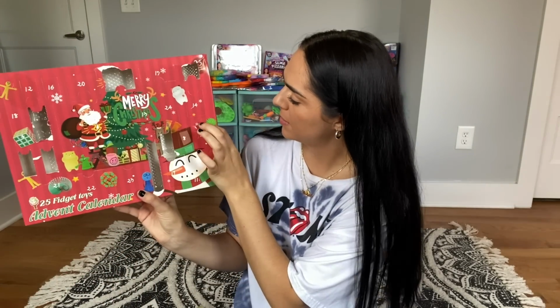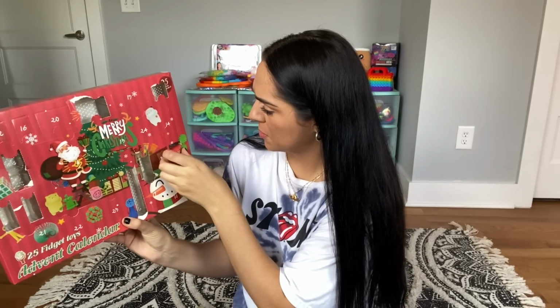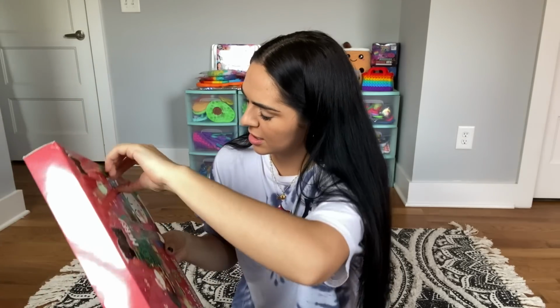10. Oh, weird. Oh my gosh. Honestly, kind of unique and kind of fun. It's like just to get the ball in the whole thing. Definitely fun. Very annoying though.